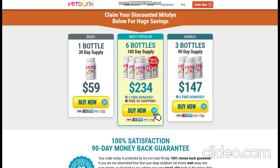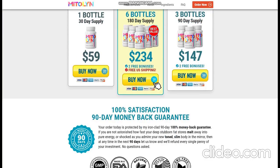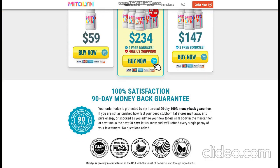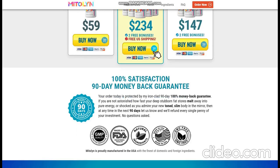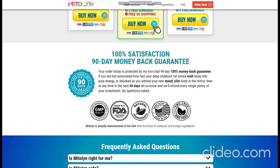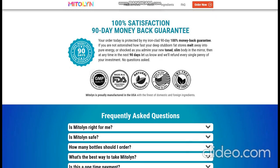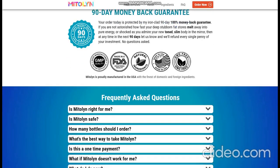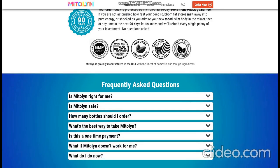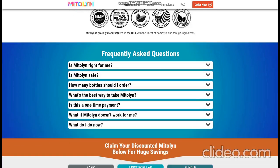On the flip side, a few users didn't see significant results, even after taking it for several weeks. Others mentioned minor side effects like jitters or difficulty sleeping, likely due to the caffeine content. At the end of the day, Mitolyn isn't a magic solution, but it might be a helpful tool if you're looking for extra support in your weight loss journey.